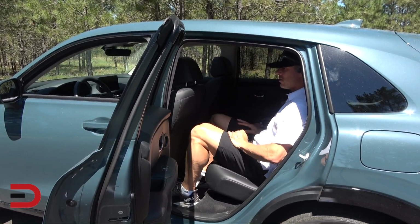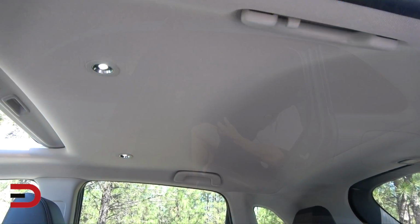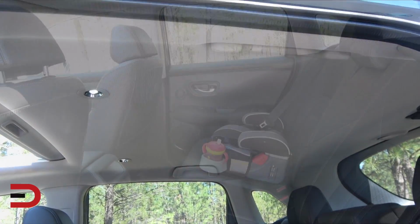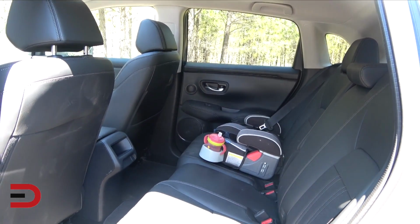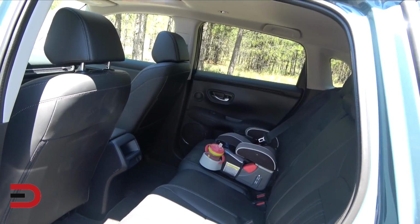But I think this is more than adequate, especially for the class here for legroom. Headroom is good too. There's definitely an indent in the roof line to allow more height if you are a taller person. And here in the back seat, I've got the booster seat for my youngster here. So that's how much room I have. It looks great, no problem.